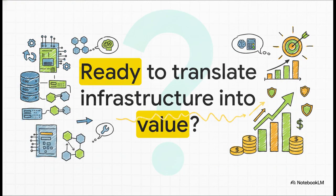So, I want to leave you with a final, provocative question to reflect on regarding the future of your enterprise sales. Is your organization ready to translate complex infrastructure into measurable enterprise value? You really have to ask yourself whether you are simply selling technical specs or if you are truly equipped with the right multidisciplinary talent to turn infrastructure into a massive financial asset. Because as we've seen, it takes a uniquely powerful blend of financial, technical, and operational mastery to get it right.